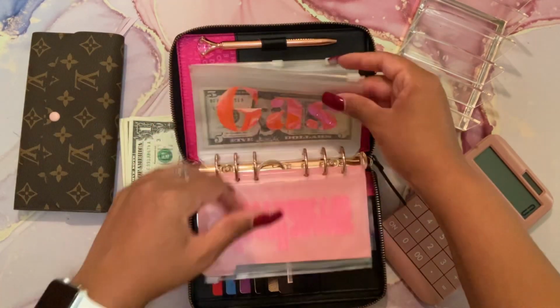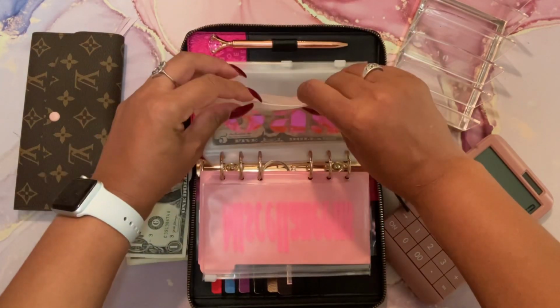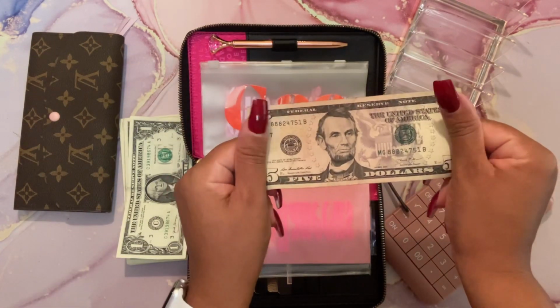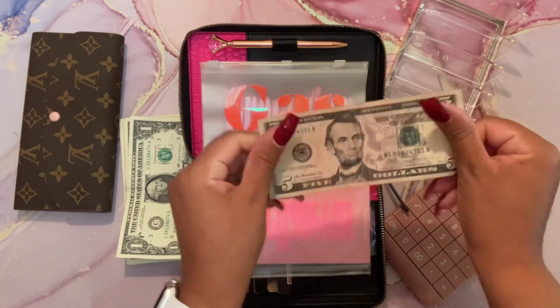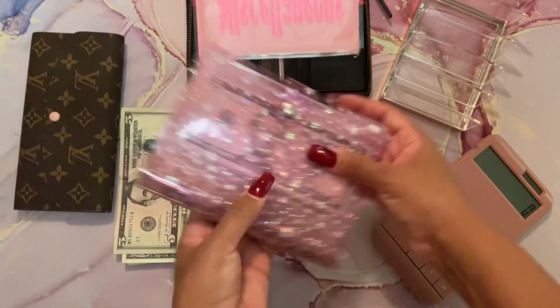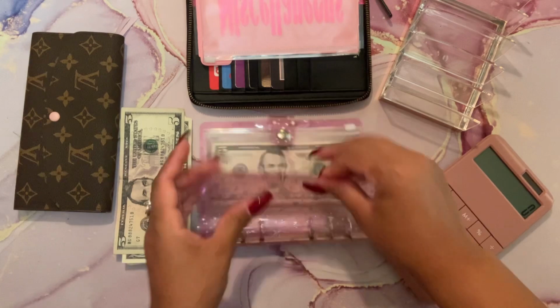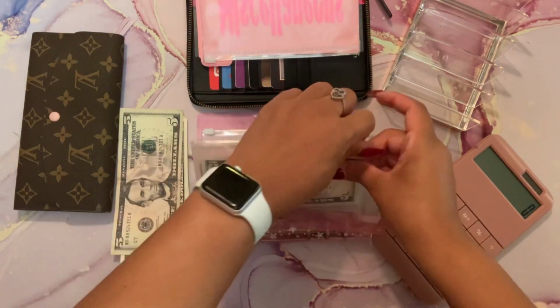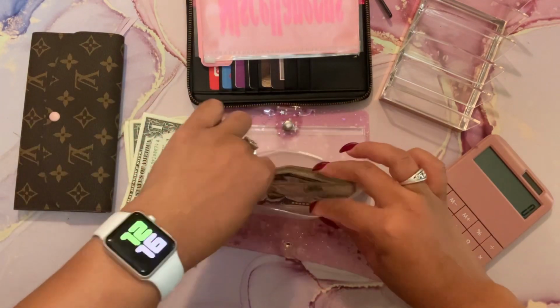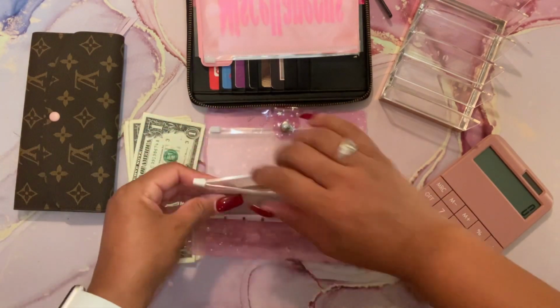And then I did have a little money left over in gas. I have $5 left in gas. So this $5 bill is going to go towards my $5 savings challenge. So I'm going to put that in here. What I do is I put the money in here temporarily until I end up putting it in my $1 and $5 savings jar.